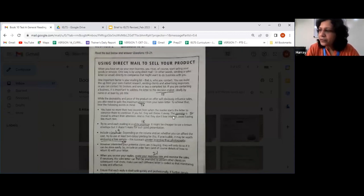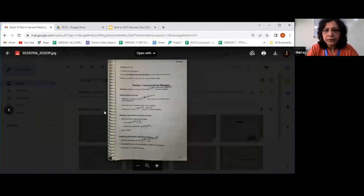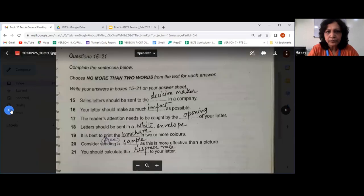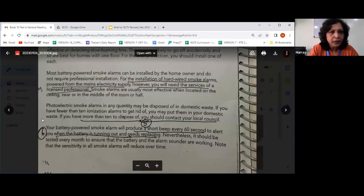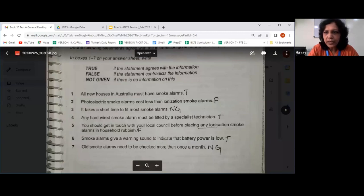All right. Now the 16th question says, your letter should make as much dash as possible. Your letter should make as much dash as possible. So this could be a verb here. It has to make something, or some action is being done here. So let's look at which is a suitable answer for this.